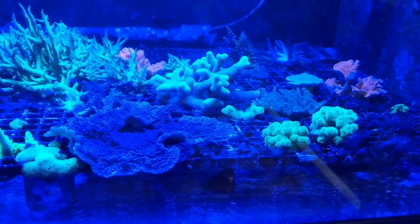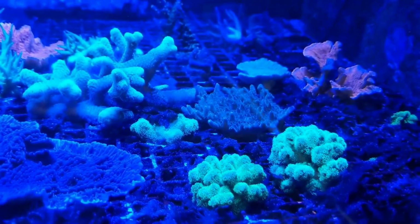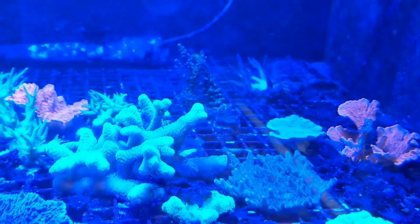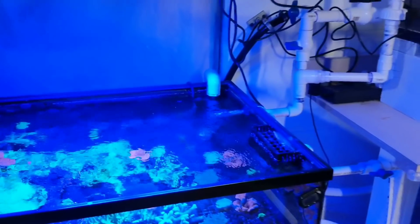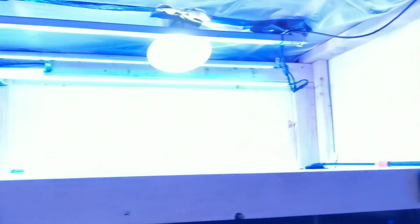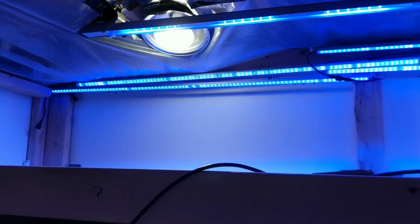Frag tank's doing great. I picked up some SPS frags that are growing nicely and waiting to get moved to the upstairs tank. There's like a blue-rimmed Monty there. It's tough to see. Some other cool stuff: a piece of Kelly Tort that's growing. I use Ocean Revive lights on the frag tank. Here's the backside view of the big tank with those cheap lights that work. They're working great, so for now I'm going to keep using them. Eventually, maybe I'll upgrade the lighting.